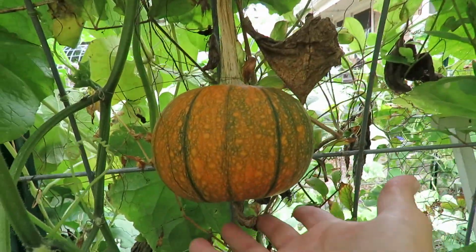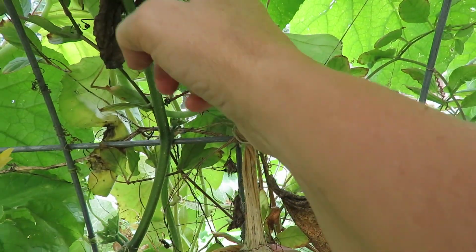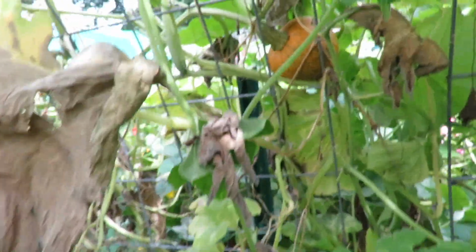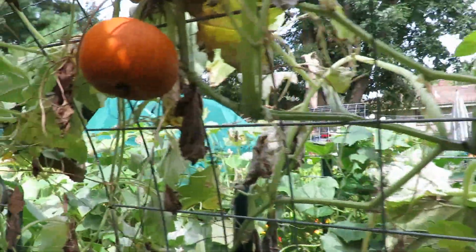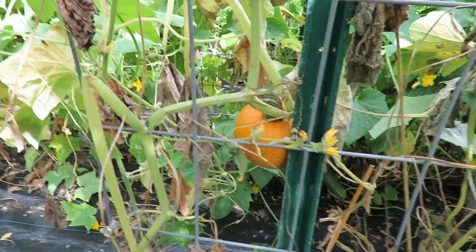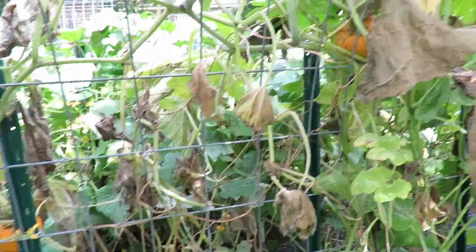As you can see, my pumpkins are ripening. This one needs to come off. The vine is dead all the way up to here. I'm surprised it hasn't fallen off. I've got another one over here. That one needs to come off. Another one up here. Another one down here. They all need to come off. These plants have all died back. You can see they just don't look good anymore.